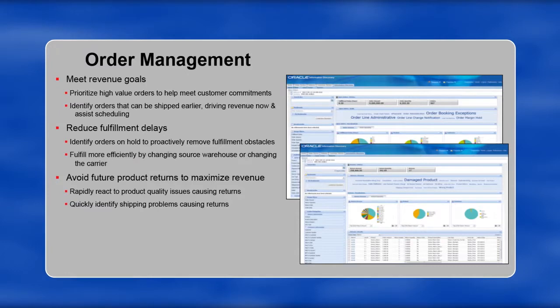We have an Endeca extension for order management, such that you can look at orders that might be stuck, orders that are not meeting the timelines you've set for them, that are not meeting their schedule compliance. Orders that need attention can be found and dealt with within the Endeca for order management. So again, meeting revenue goals, reducing fulfillment delays, and also a nice return screen so you can analyze your returns and see if there's any trends there that are worth paying more attention to.